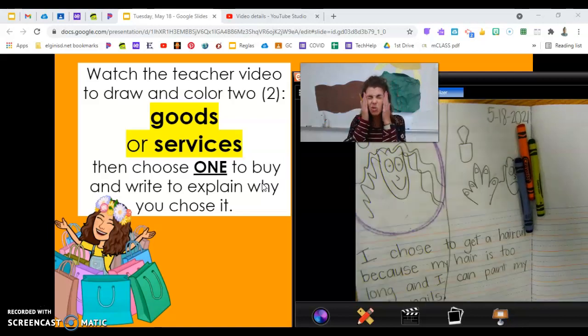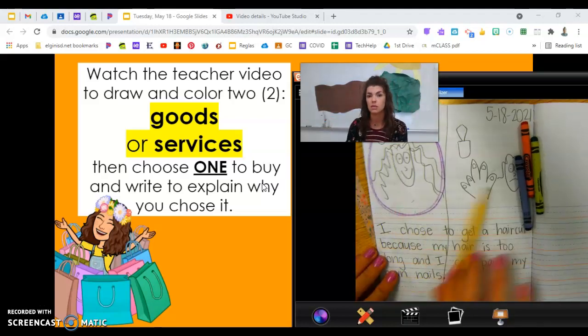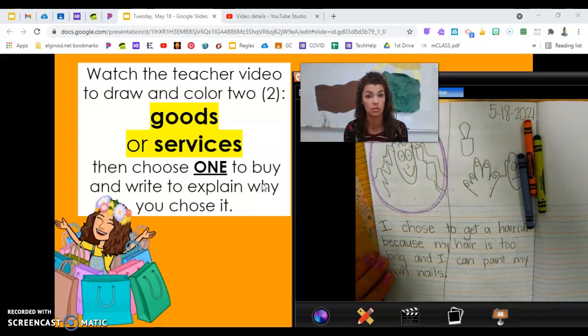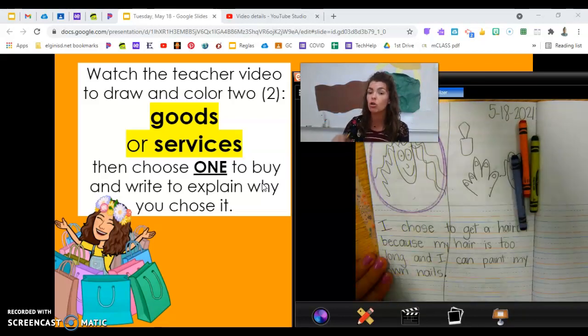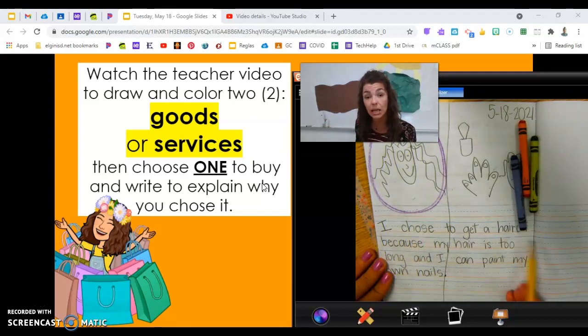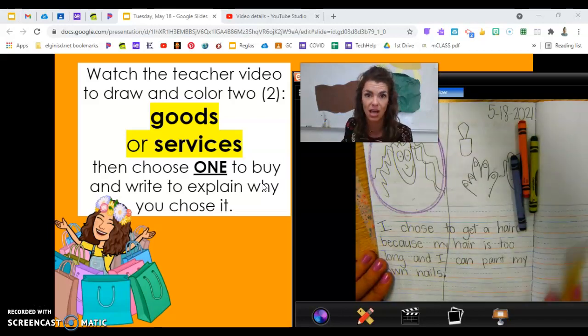Now it's your time to think. What do you need or what do you want? 2 goods that you can touch or use, apples, bananas, or 2 services, like I got 2 jobs done for myself. You can do goods or services. You have to show 2, but you only have money for 1. Give me 2 pictures, but give me a big circle on the one you choose. Everyone's starting with I chose blank because blank. Capital letter and period. When you have 2 great pictures, 1 big circle, a beautiful sentence, it's photo time.